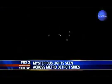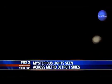Mysterious lights in the sky. Many Metro Detroiters have been wondering, what am I seeing? It wasn't quite as high as you would see. I've been watching the airplanes tonight, and it wasn't quite as high as them. And like I said, you could actually see the triangle shape of the object.